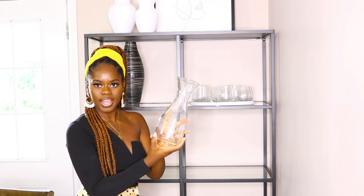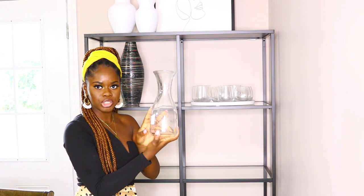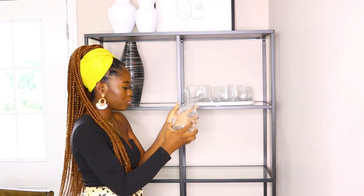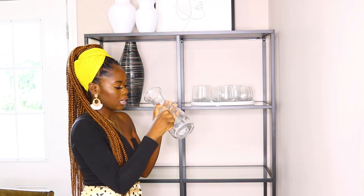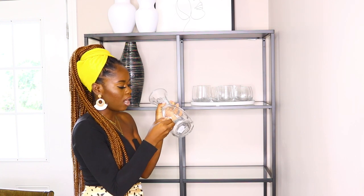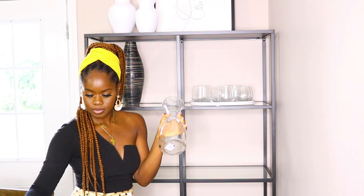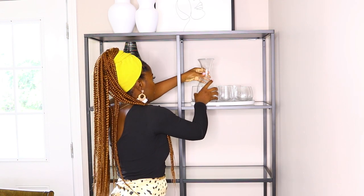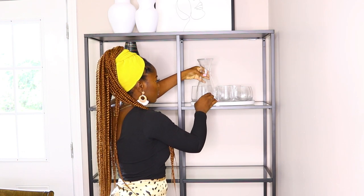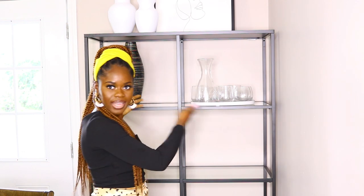I was able to find another one of this glass pitcher, and I thought it would be perfect over here. I got this from Marshall's for $2, and I'm just taking the tag off. And then that is done.